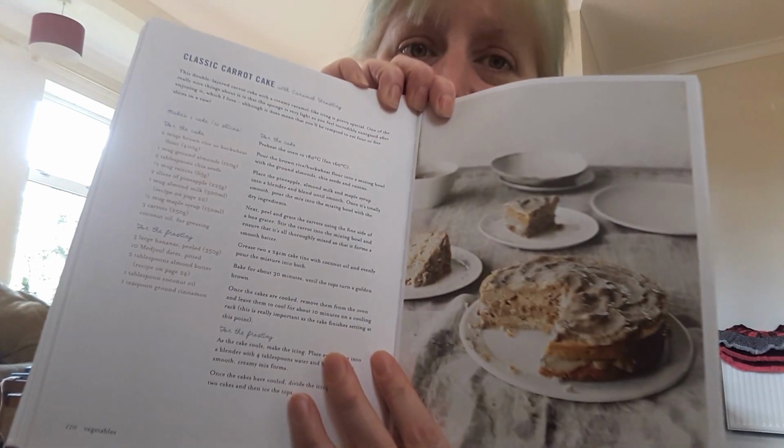There are lots of dessert ideas in here. So you can do things like baked apples, crumbles, classic carrot cake. But more importantly, not only does she have dessert and breakfast recipes, we have loads and loads of ideas for lunchtime meals, for main meals.